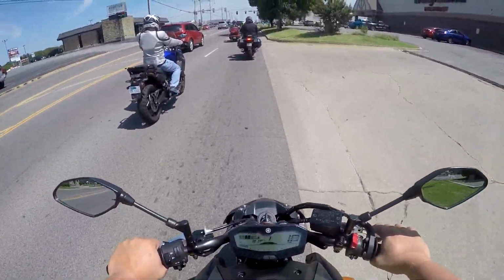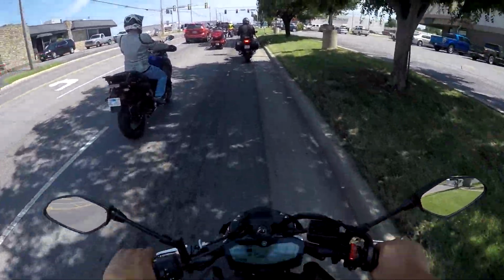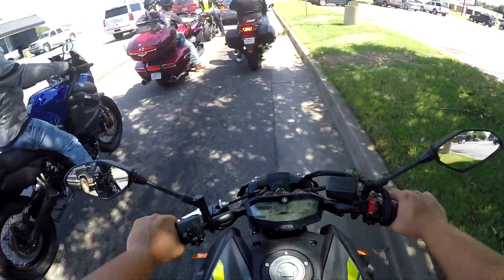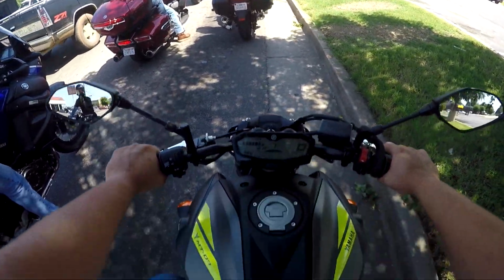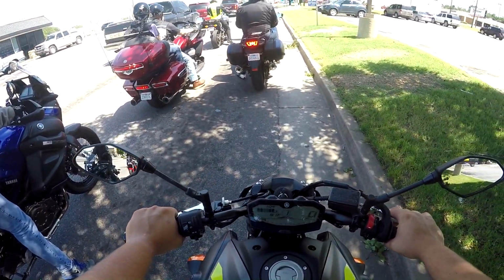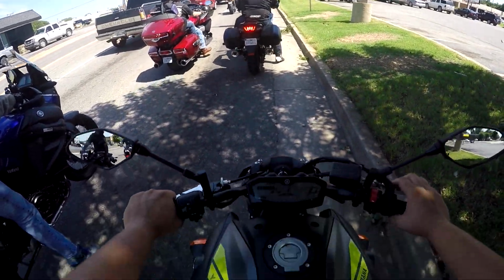But honestly, I feel really good about this motorcycle. I feel the engine braking is good. It's not uncontrollable. It's not going to throw you over the handlebars, but it's there if you want to use it. It's a solid bike. It'd be a solid bike to learn on. Looks like we're pulling up a little bit.